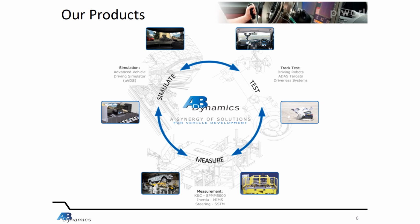And the way the products have evolved is that there is a synergy of solutions that we can now provide to the customer. In essence, we can validate the car on the track using the robots. We can measure the actual performance of the car on the actual machines, the SPMM machines, the steering test machines. And what is now happening is that those computer models are now being created to such an extent that we can now put the driver back in the loop and he can drive the car via the simulator.